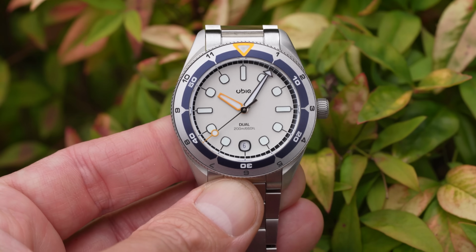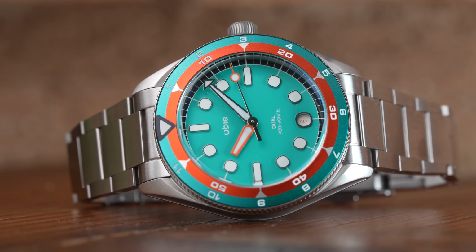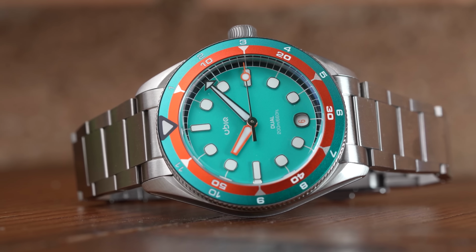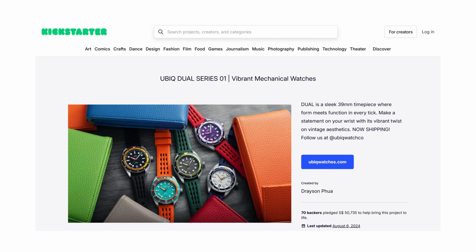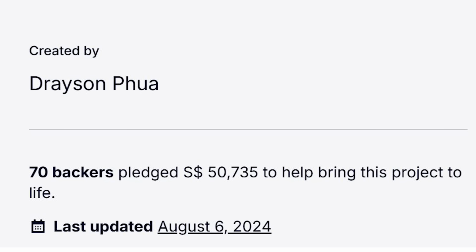The one thing I was not so impressed by was the price. At the 11th hour, they decided for some reason to make the watch more expensive, and I think the Kickstarter campaign struggled as a consequence. Only 70 backers for a project this good was a real surprise and a bit of a disappointment to me, and I have no doubt also to the brand owner Drayson.